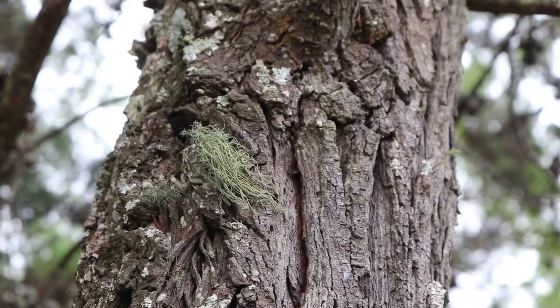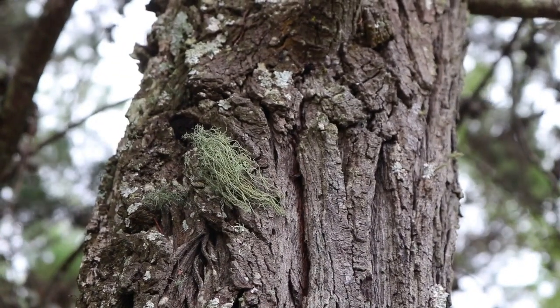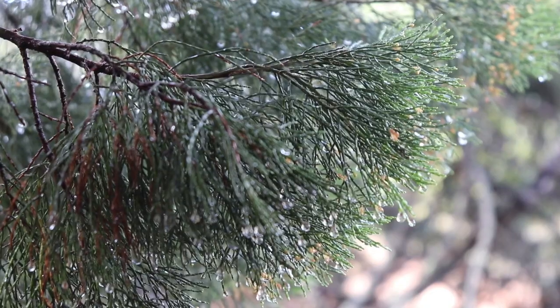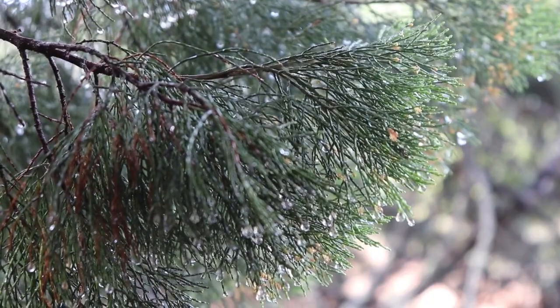As I said, I'm here in Juliusdale at the moment. These are much smaller versions of this tree, but still beautiful. And I've really enjoyed getting out and telling you this story. So I hope you guys like it.